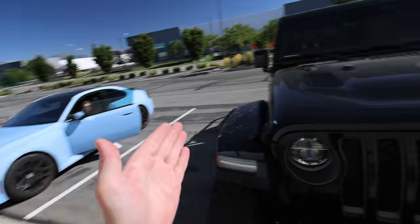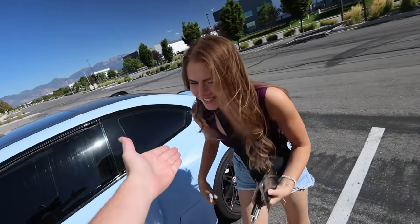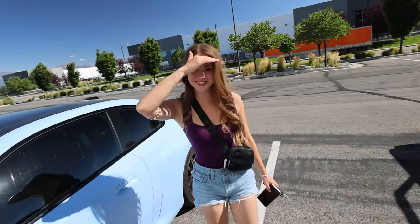Well, it would appear that Christmas has come early for the both of us. You got the Lamborghini doors on the Supra. Merry Christmas, by the way. Happy birthday. And we have a very special shipment here at the UPS Depot in downtown Salt Lake for yours truly. We're going wide. You know what this is? I know what it is. Wide body kit for the 812 Superfast.